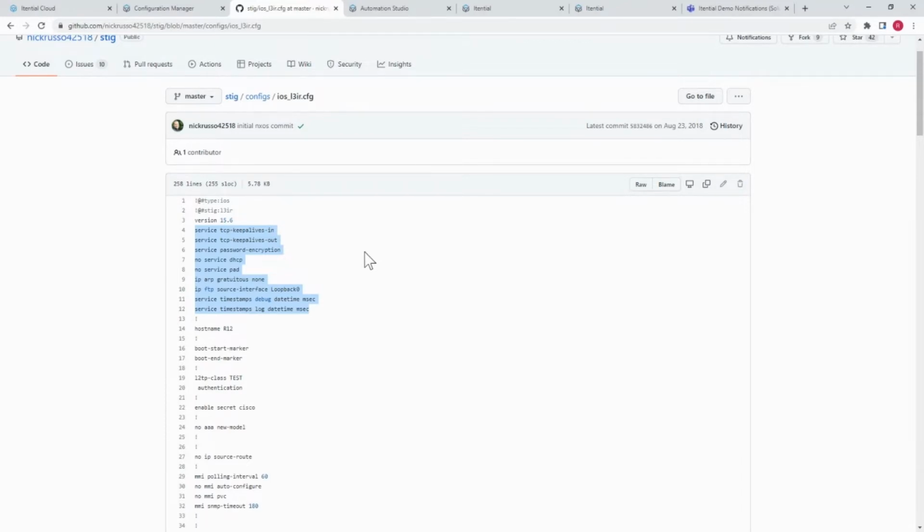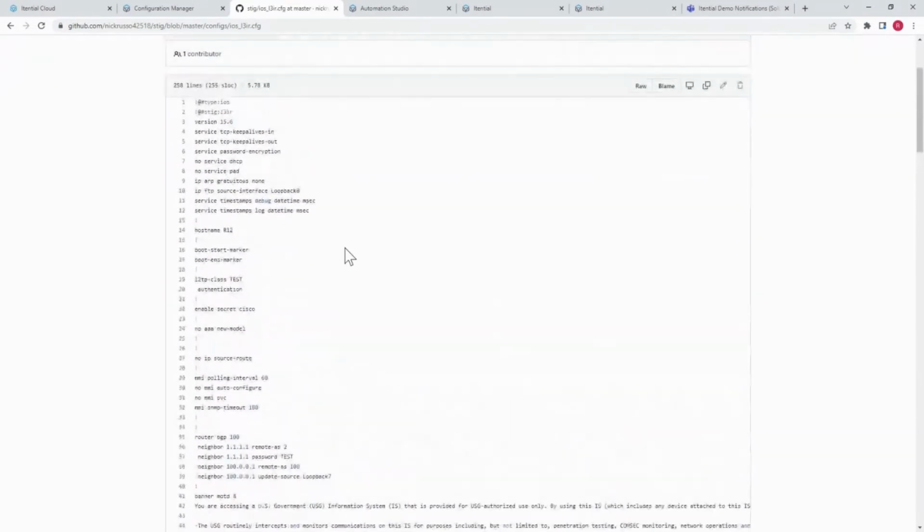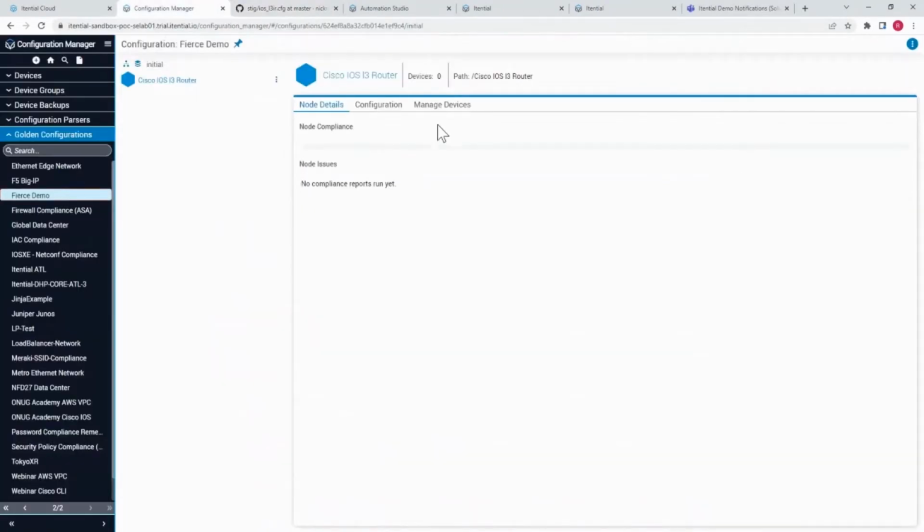And the really cool thing about that is now it is relevant not to just one device, but to many devices. And so let's build that out. So I won't take the baseline configuration of everything here, but I will take a subsection of it. We'll go to here. And I'll go back to Configuration Manager. And I want you to think of this as a baseline configuration.